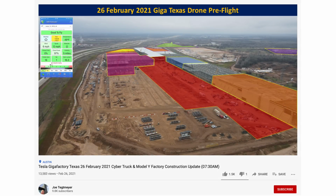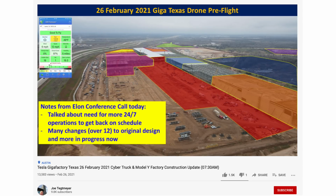The other piece of news on Austin, this comes from Joe Tagmeyer, who is one of the people doing drone flyovers, tracking the progress of Giga Texas. He does a great job of providing context, and since we're talking Texas, y'all know I'm a fan of that. And in one of his updates last week, he relayed that he had spoken with a bunch of contractors. They had recently had a call with Elon Musk, and one of the topics was the need to accelerate construction due to the delays that were caused by weather previously. So Musk was asking for more instances of 24/7 operations to get back on schedule. Probably not too surprising there.